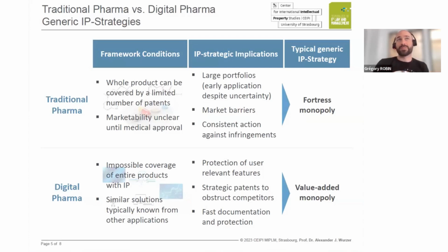So that's quite difficult. So you have to look at what the customer really wants and then try to put your IP around this, just to be customer oriented. You really have to create a dedicated portfolio to obstruct competitors as much as possible regarding the feature itself, to describe it as much as possible. And that's the value added monopoly.